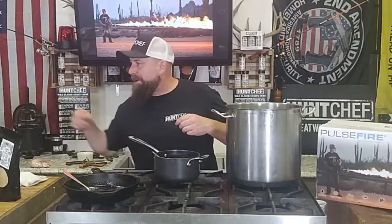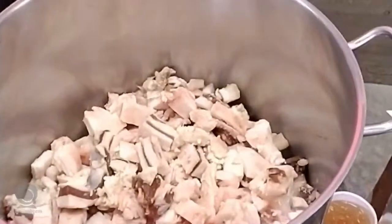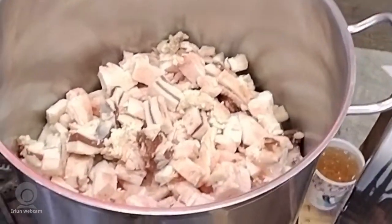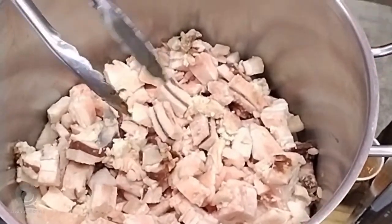Before we go any further, grab that camera on the end, Mike. Let's look in this pot and show everybody what we're doing. Oh, here we go, tongs. Get down in there a little bit. So it's all that chunked up venison fat, and don't be afraid if there's a little bit of meat in there.